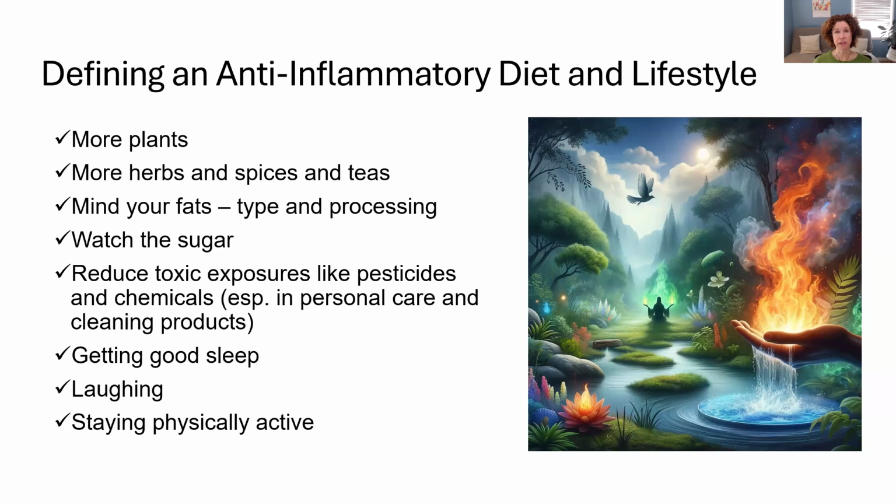And then we also want to think about exposures that we might have, whether it's pesticides, chemicals, personal care products, cleaning products, things that are chemicals, thinking again, our body is a computer. Anything that we introduce to it that's artificial is perhaps a greater challenge for our body to deal with. We can also think about some of the foundations of health, like getting good sleep, laughing, staying physically active, being connected with others. These are all aspects of lifestyle that can help reduce inflammation as well.